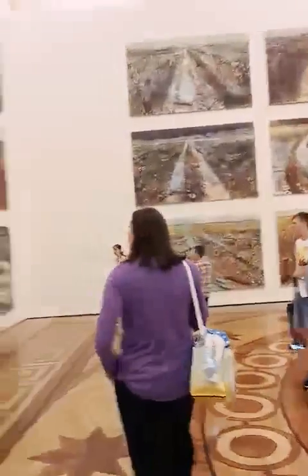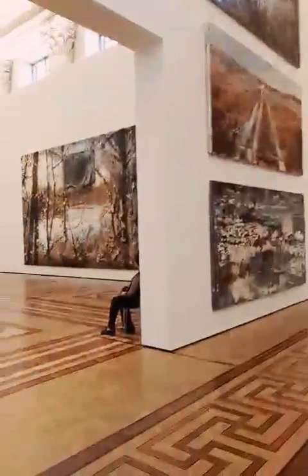So who's the artist? German artist Kiefer.